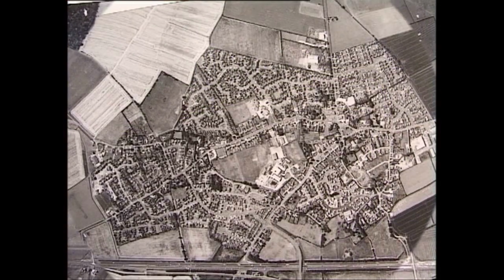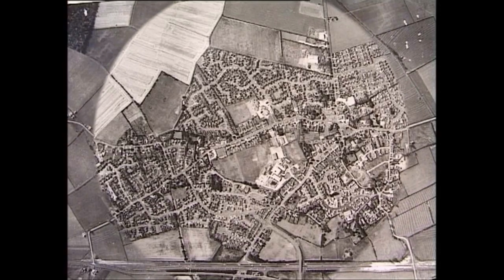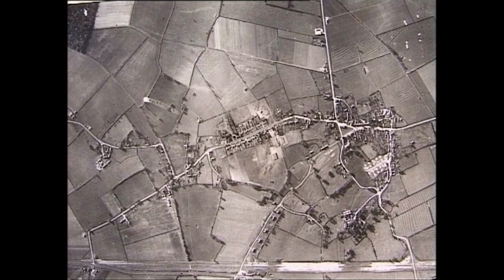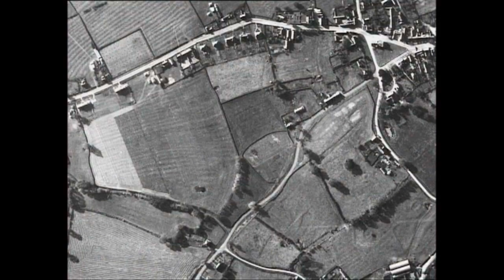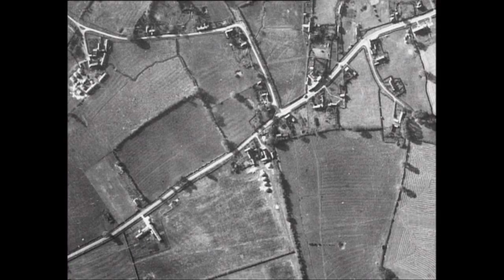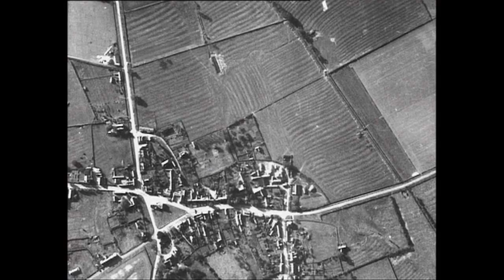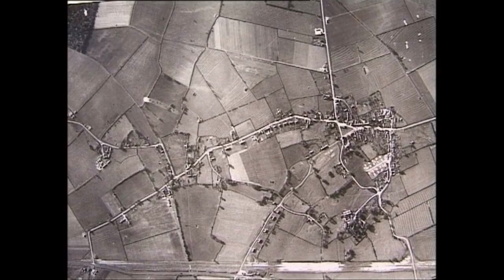So there we are, Sawtry back in 1993. Travel back even further in time, and this is the picture. In 1945, just a handful of roads. No college, no Gloucester Road, no Manor Drive, no Newton Road, no Deer Park Road. In fact, a completely different village. But one thing it did have was pubs.